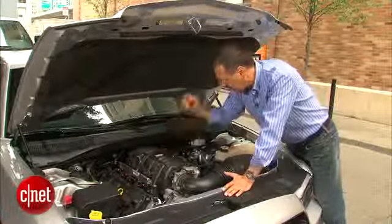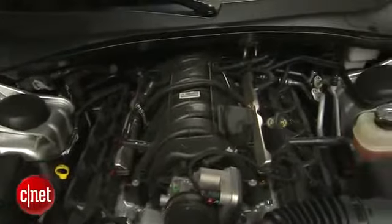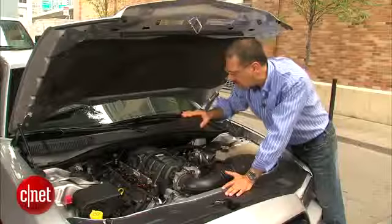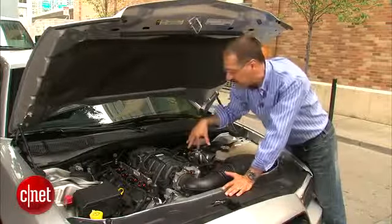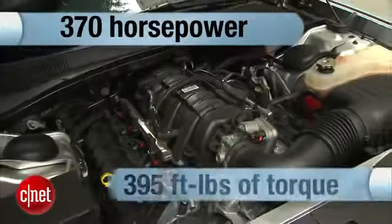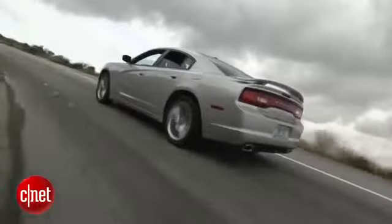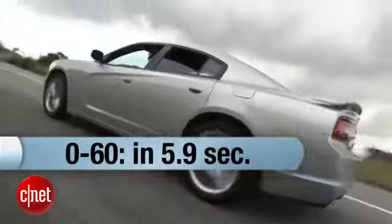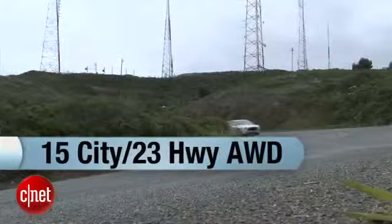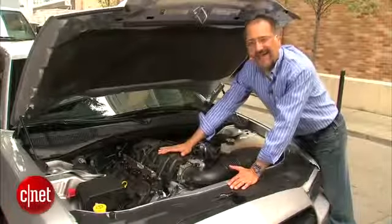They end up activating 1, 4, 6, and 7. And the other 4 pistons, cylinders, will go to sleep through a combination of turning off the ignition, turning off the fuel flow, and turning off the valve train on those guys. Now those numbers: 370 horsepower out of this 5.7-liter V8, 395 foot-pounds of torque. Moves this 4,500-pound sedan to 60 in a little under 6 seconds while delivering 16/25 mpg. Not bad. 15/23, though, if you get all-wheel drive. Get the rear-wheel drive. Be an American, not a communist.